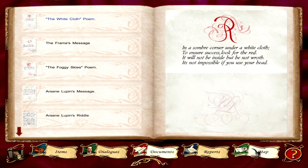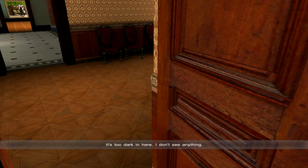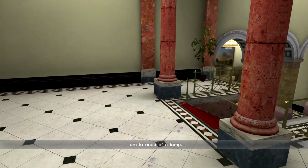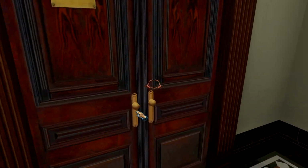Oh, no. I know where it is. It's in here. It's too dark in here. I don't see anything. I'm in need of a lamp. There we go. Now we need a lamp. We should be able to take it from the director.